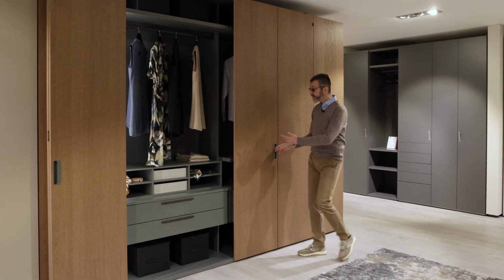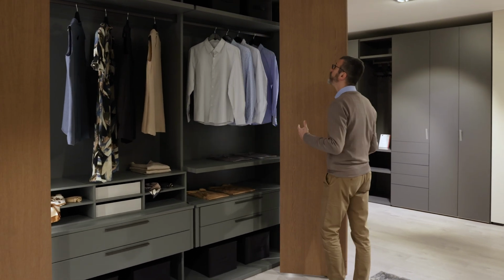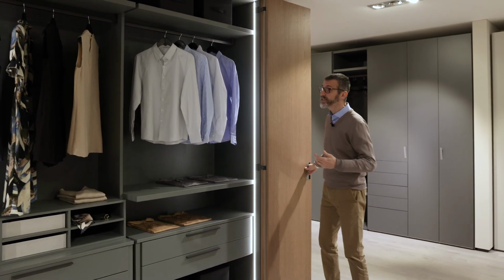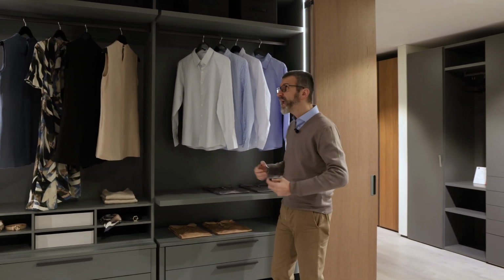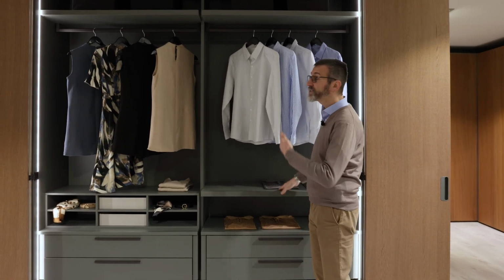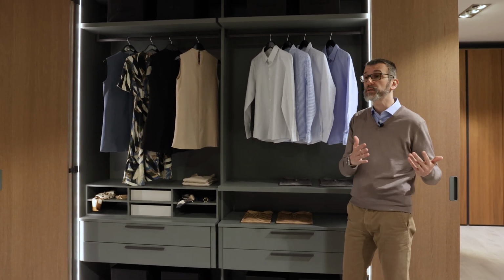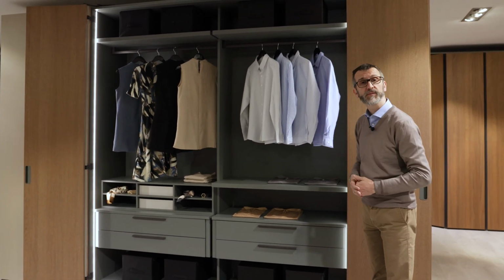At the same time, the emotional, even practical approach of having such a wide compartment, which appears and works as a walk-in cabinet but built into a closet, this is what makes the difference between a standard hinge door closet and a folding door system like this.